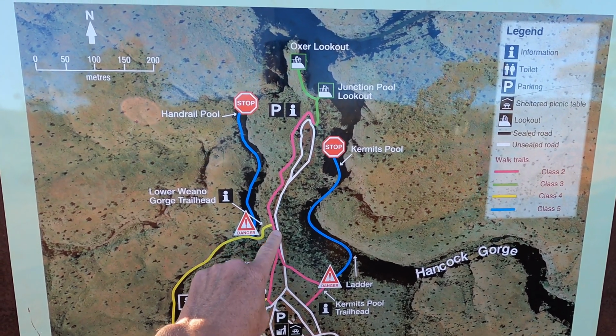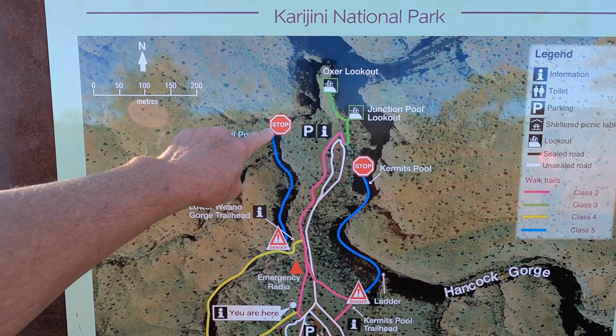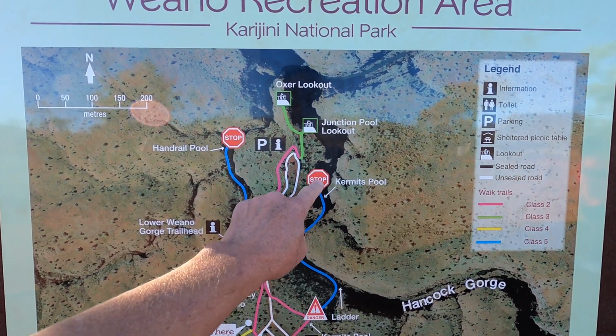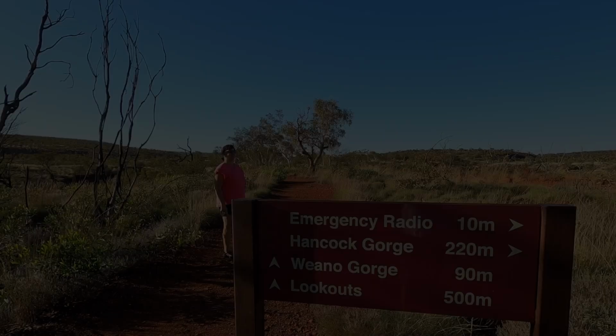We're going to head along here. Then we can walk in here to the lower Weano Gorge and do the walk to Handrail pool. And then later on today we may attempt this one here where we go through to Kermits pool. Looking forward to this. Let's go.